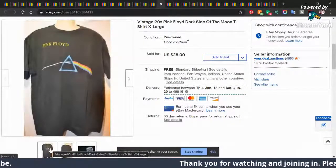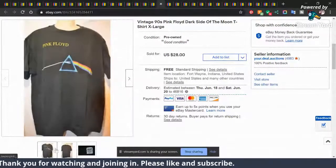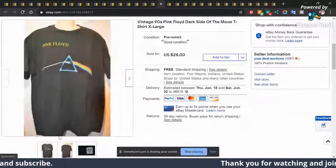And this is a Dark Side of the Moon T-shirt, Pink Floyd. It's pretty neat. I almost kept that one for myself because it was extra large, but I think I already have one somewhere.